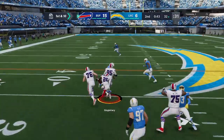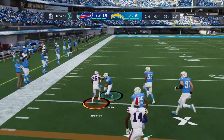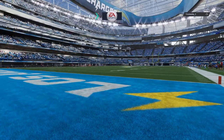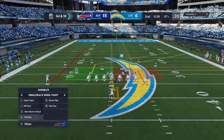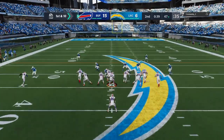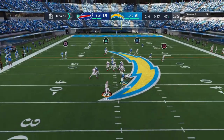On 1st down, they'll start out with Singletary. An anxious moment or two there, but they do get him down. Now the Bills are going to use the first of their timeouts as they stop it here with just under 40 ticks to go in this 1st half.